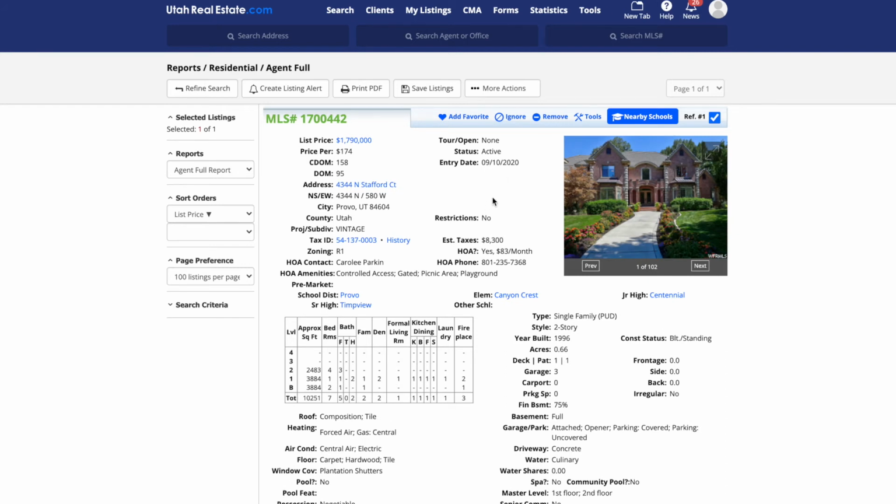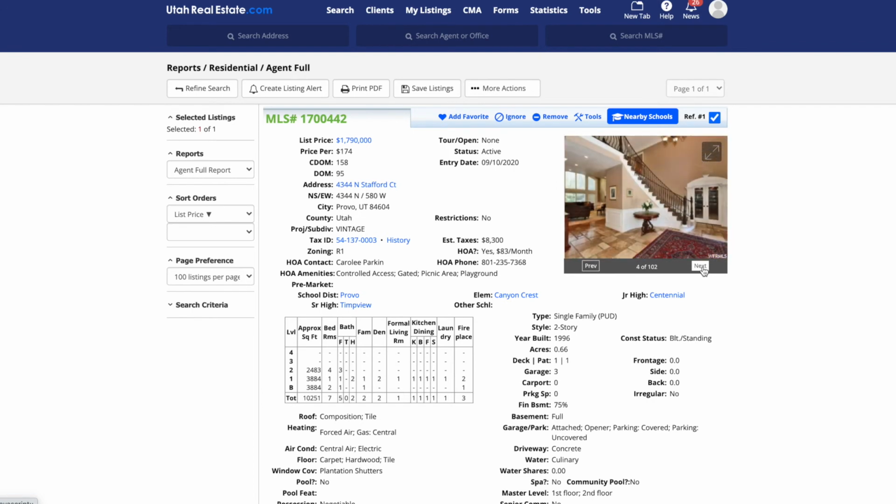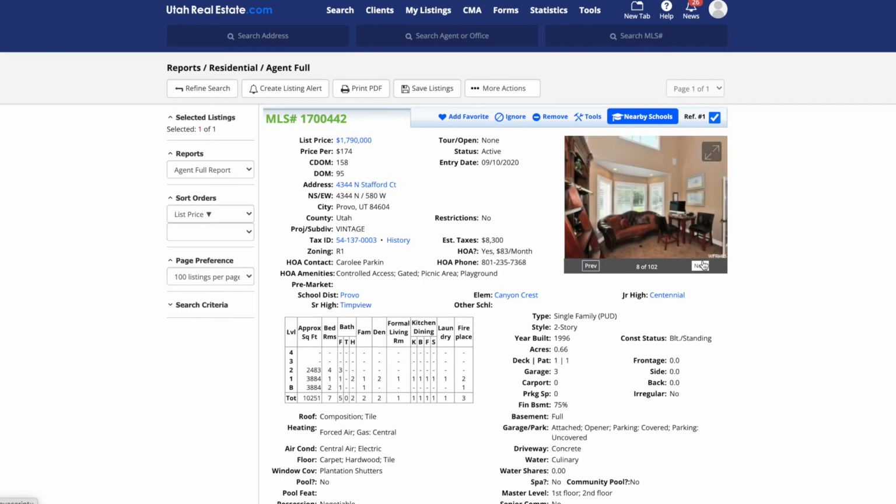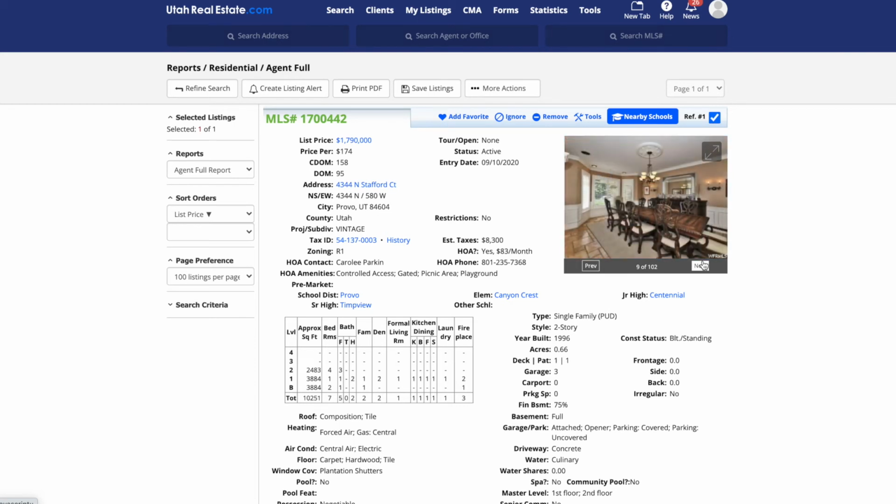Next level up, so this is in another gated community in the Upper East edge of Provo. It's $1,790,000. It was built in 1996. You're on a 0.66 acre lot and a 10,000 square foot house with a 75% finished basement, 3-car garage. So all the big things that you look for in an estate home like this are going to be checked with this house. Obviously, you're going to have that big grand staircase that those big 10,000 square foot homes usually have. You're going to have all of the nice finishes. Obviously, it's a little dated because of the date it was built, but that's just to be expected.